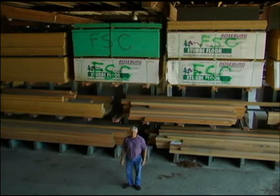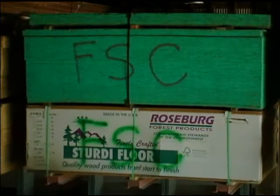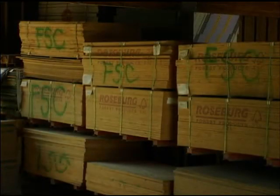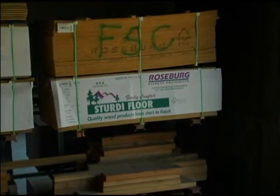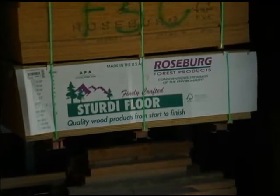Behind me is FSC certified lumber. FSC stands for Forest Stewardship Council. FSC certification involves the green labeling of companies and wood products that meet the standards of sustainable and responsible forestry. FSC certification guarantees that forests are managed in a way that will assure the long-term availability of forest products, promote biodiversity, sustainability, and social responsibility while protecting old-growth timber in the forest environment.